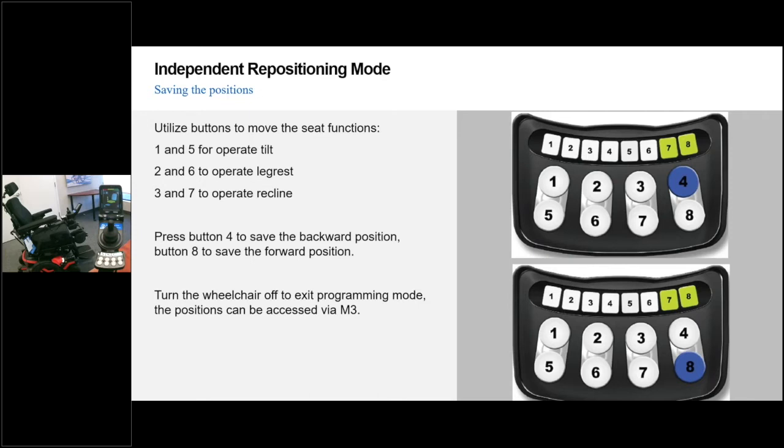Now the icons that are on the ICS switch box may not match up with the functions that the switch box will perform. So buttons 1 and 5 will operate the tilt, 2 and 6 will operate the leg rest, and 3 and 7 will operate the recline or the backrest actuator. It can be done in any sequence. Once the position is saved, the chair will automatically go into tilt first, and then elevate the leg rest, and lastly, recline.